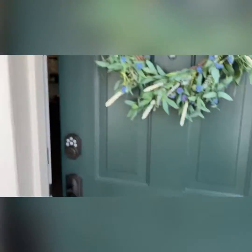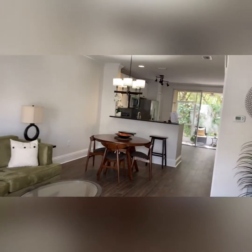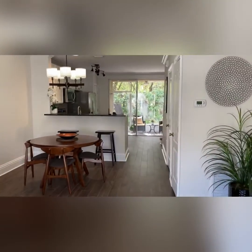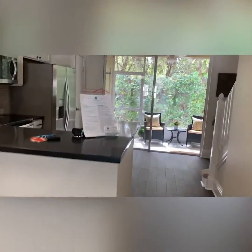Landscaping looks good. That was just redone. The front door has a new lock system, so by the touch of a few buttons, you can lock or unlock it. New tile flooring, looks like wood panels. I'll show you this closet here, shows your new AC with UV lighting.